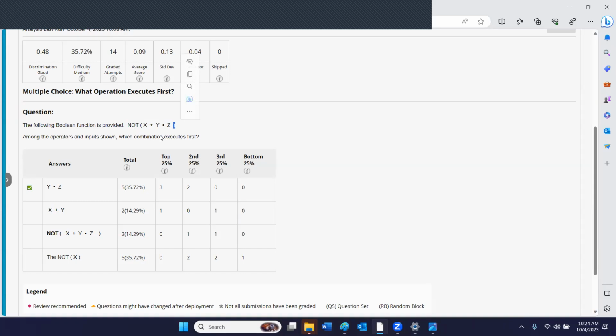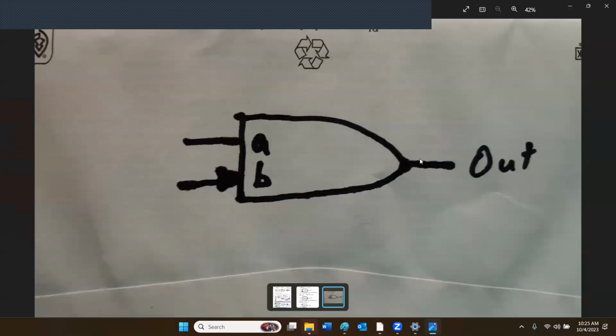Let's say that again. When you have things that happen in the parentheses, you have to take care of that first. If the not is outside that, it does not execute early in the process. It executes after everything else has been done, meaning the not is right here instead. There's a W1 and then there's a not here. Does that help with everyone?